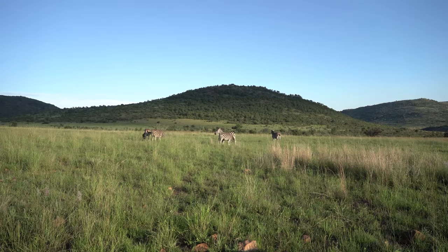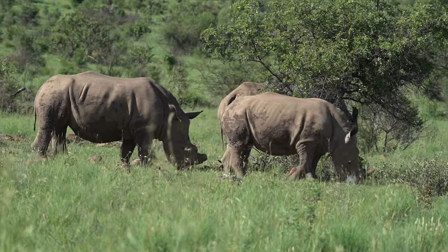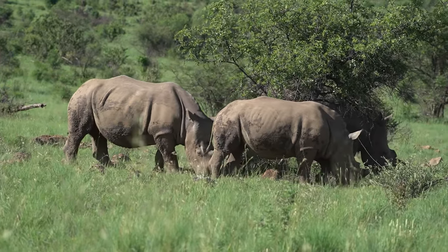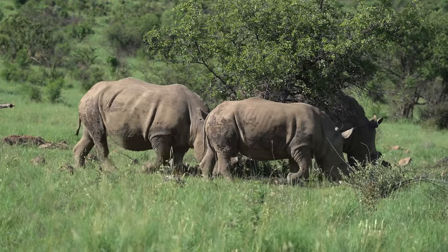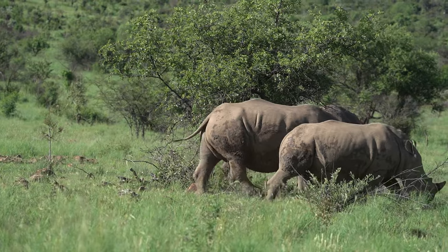The reserve can be visited throughout the year, with both the wet summer months and the drier, cooler winter months offering different but unique safari experiences. In the summer, be prepared for hot days and sudden rolling thunderstorms, with the park filled with abundant bird life, but also much greener and the bush being much thicker, making it harder to spot the animals.